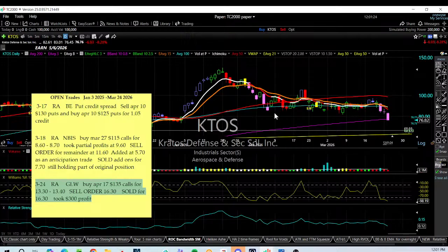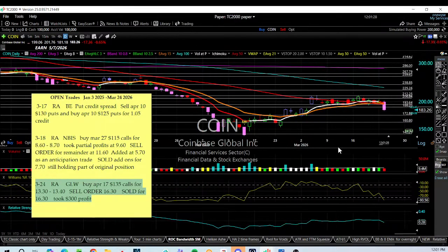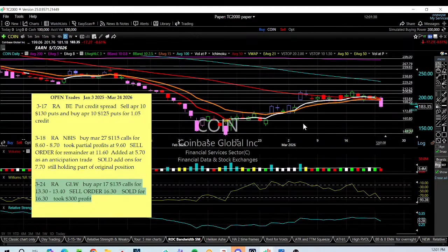Nice setup though. COIN's very weak as well. It was pointed out by one of the members and one of the folks on YouTube. COIN is very weak here right now. Crypto is pulling down pretty hard.